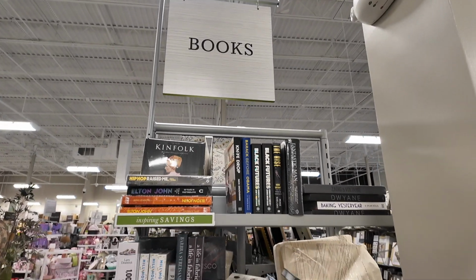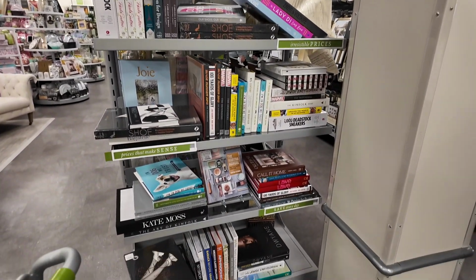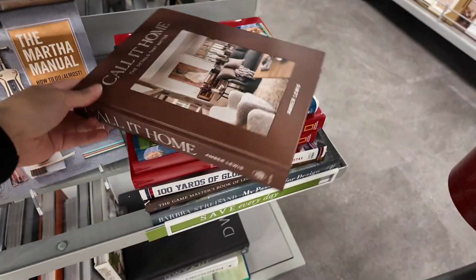And I was obsessed with this section. I loved how they put all of their books on one side. You can stack them all up here. You can look for what you want and be gone. Be done with it.